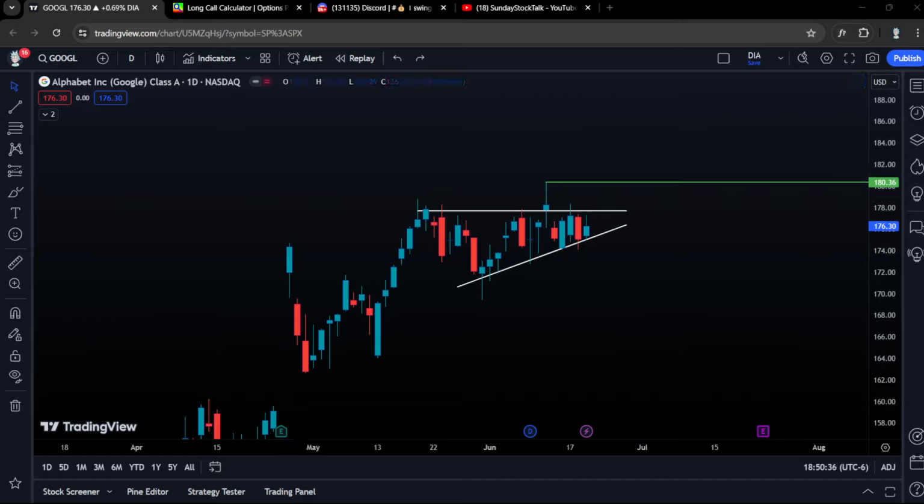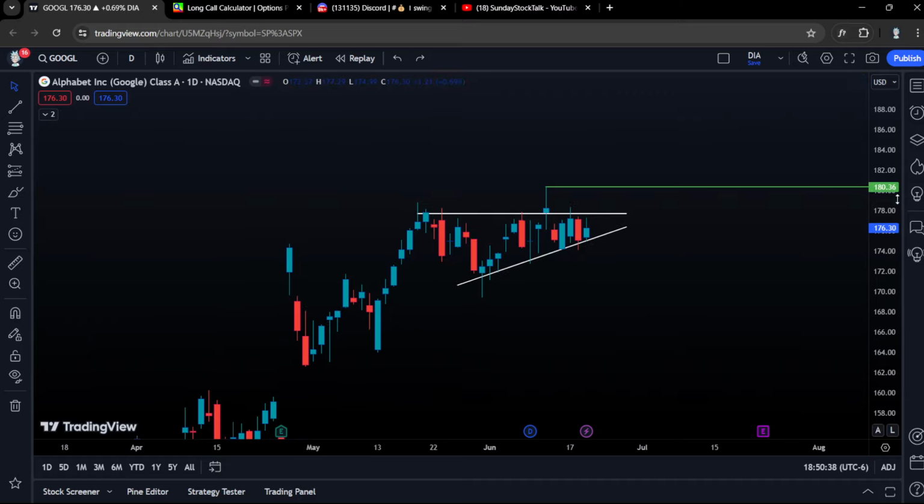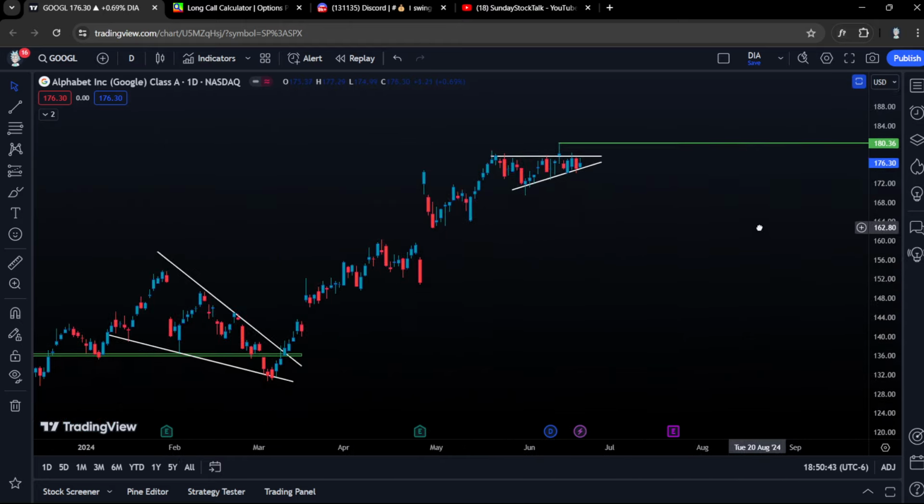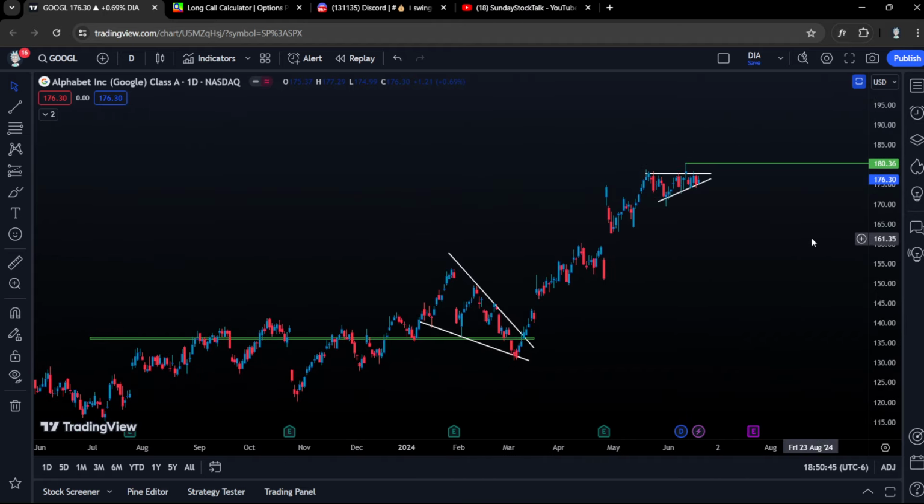So overall, just a quick update on Google stock. Again, the setup just looks absolutely amazing. The only catch is really time and trying to time the market with Google.